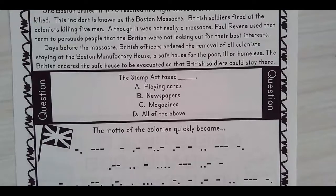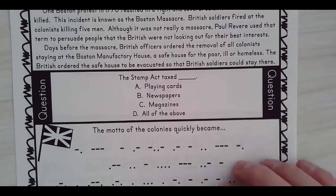Days before the massacre, British officers ordered the removal of all colonists staying at the Boston Manufactory House, a safe house for the poor, ill, or homeless. The British ordered the safe house to be evacuated so the British soldiers could stay there. The Stamp Act taxed what? All of the above. Okay.